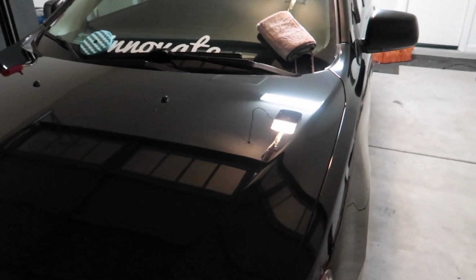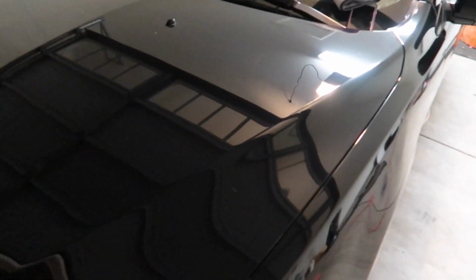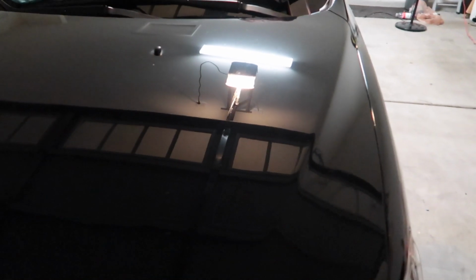Alright guys, just finished the paint correction on the hood. I just have to hit it with the finishing polish, but significantly better.